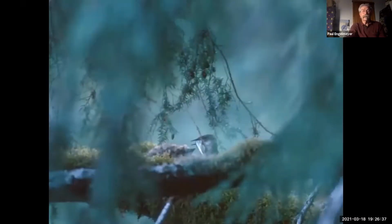And there's an adult with a forage fish. I can't tell what species it is. If you look closely, you'll see the chick and its little furry, not even feathered yet.